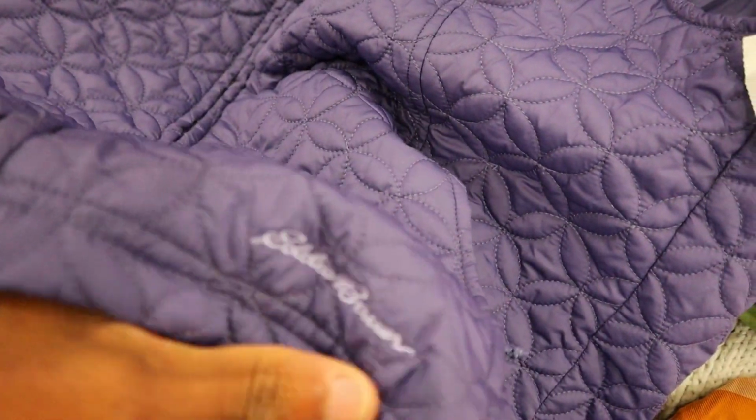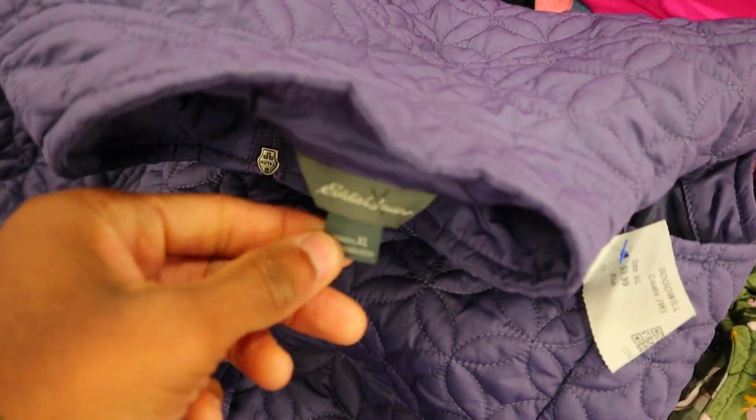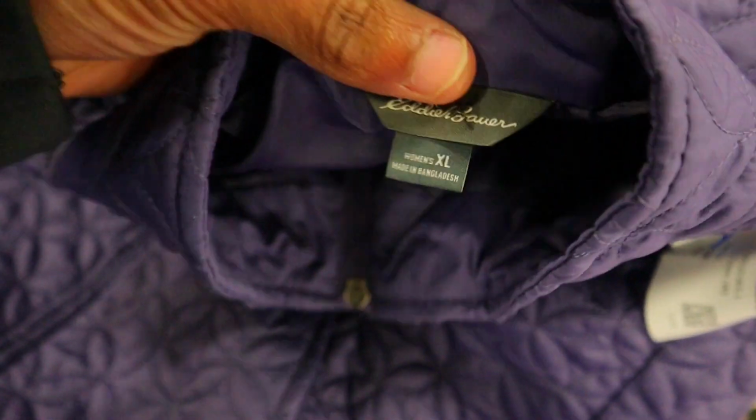Retail store wanted like 10 bucks for this Eddie Bauer puffer vest. I mean, you probably can get like 20, 25 for one of these.